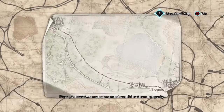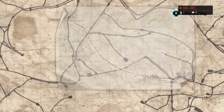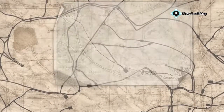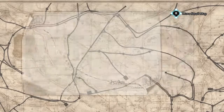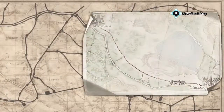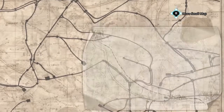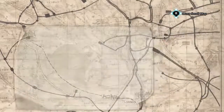Now we have two maps. We must combine them properly. Really? Here, I think. No. Maybe here. Yes.